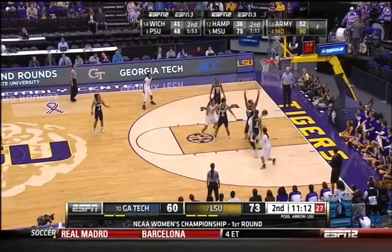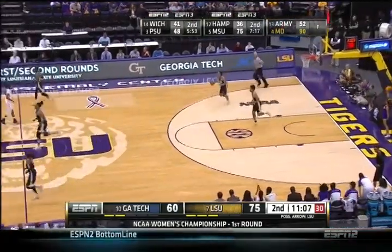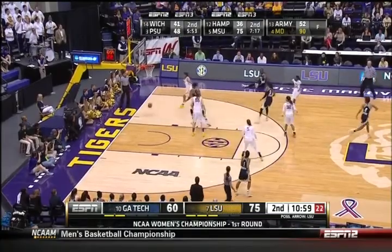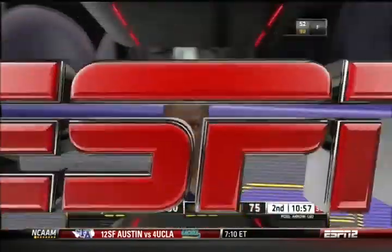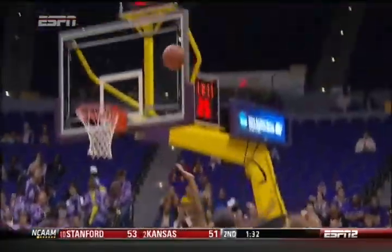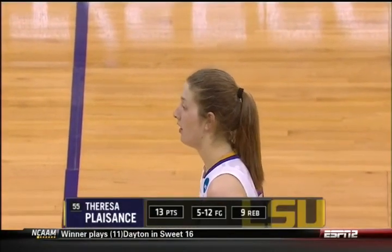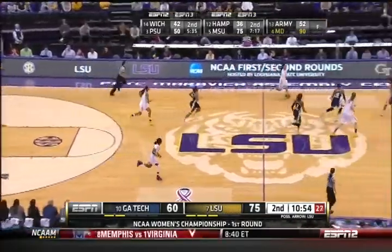Plaisance inside. Outstanding block by Taylor. Plaisance, second effort. You've got to have those second effort shots, and Plaisance had a few of them today. Wallace turns it over. LSU ball. You know, those positive energy plays, and this is one of them right here. Gets the first one blocked, stays with it, takes some contact, and finishes it off the glass. Teresa Plaisance now the only player in the top 10 in the Southeastern Conference in scoring, rebounding, and blocks. Those are some nice stats.